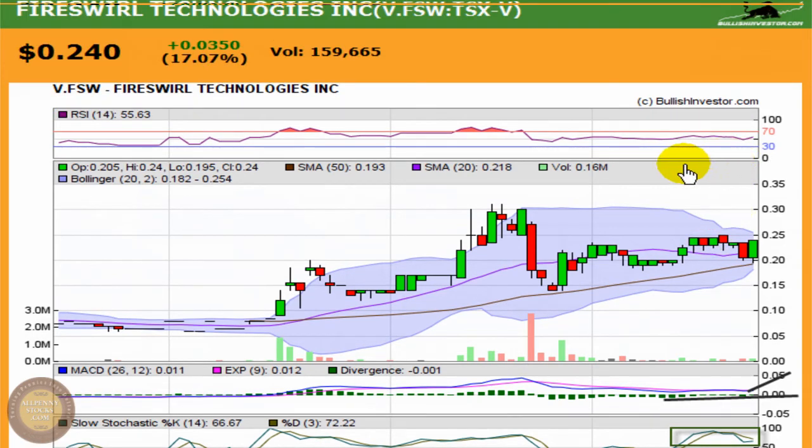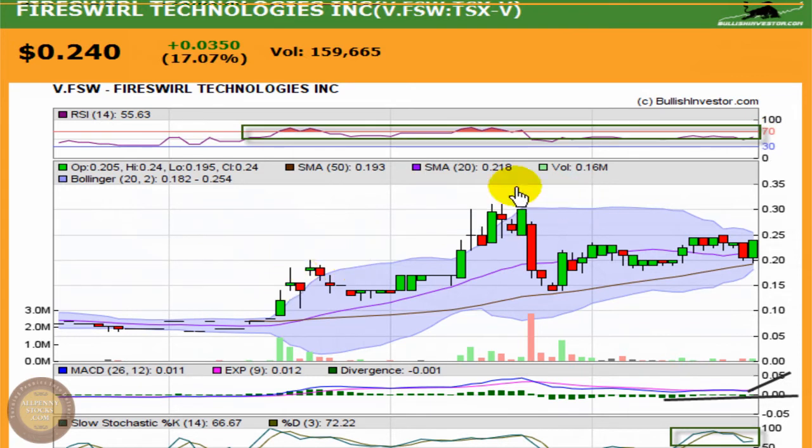As far as the relative strength index, the 14 is registering about a 56. You can see, generally speaking, once this stock started trading with some regular volume, RSIs have held over top of 50, signaling that the momentum is leaning towards the bullish side of things for the last couple months. Now, of course, that's all because the stock price has been going along, making higher lows.